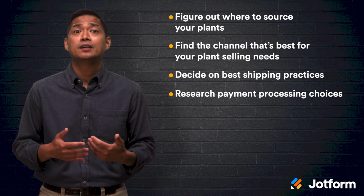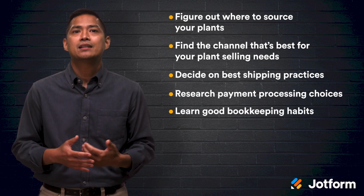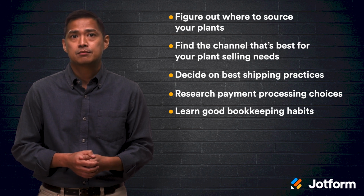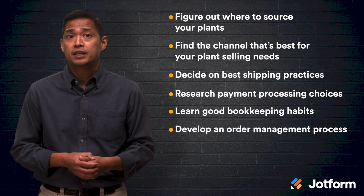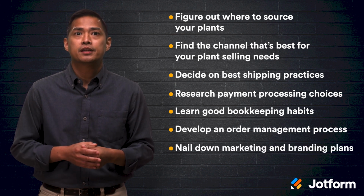Do some serious thinking on a payment processing system for your business, and research and implement good bookkeeping habits. Don't forget to spend some time developing an order management process. And lastly, nail down your marketing and branding plans. In no time at all, you'll be selling plants and doing what you're passionate about for a living.